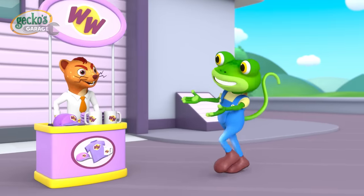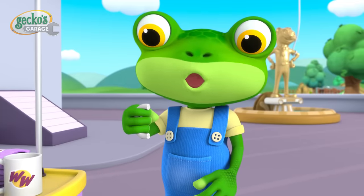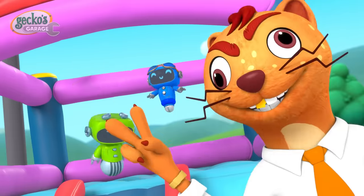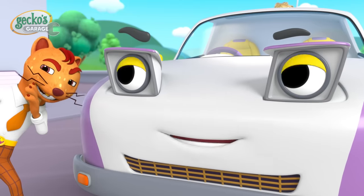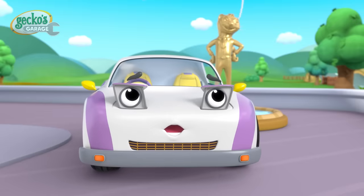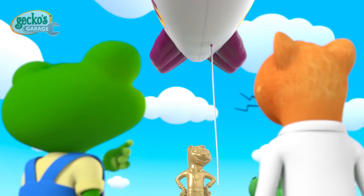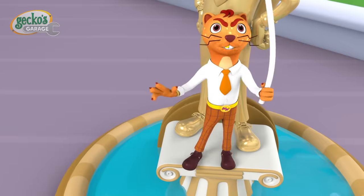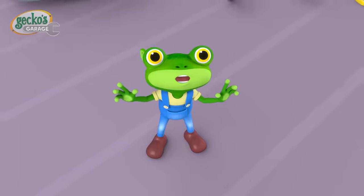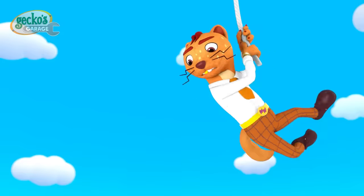Hello, everyone. Mr. Weasel's trying to attract more customers with an open invitation to his garage. Oh! Don't forget to charge them for that photo, Sly. Oh no! Mr. Weasel! Your blimp is floating away! Oh no, it's not! I've got everything under control! Everything looks in order from up here. Exactly as I planned.